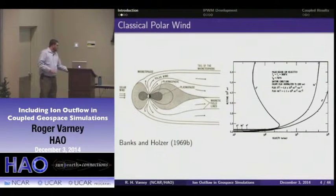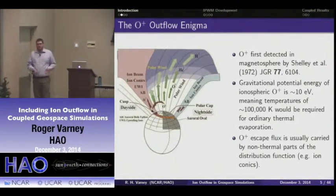The problem is, we know that it does, because there's lots of oxygen in the magnetosphere, especially during geomagnetically active times. And this has been an enigma for quite a while. So O+ was first detected in the magnetosphere in the 1970s. And since then, there have even been detections of even heavier ions, like NO+ and O2+, all of which must be of ionospheric origin. Singly ionized O+ simply doesn't exist in large quantities in the solar wind, so it has to be coming out of the upper atmosphere.